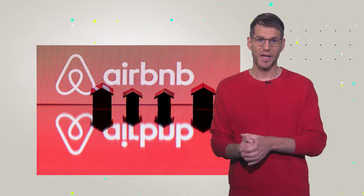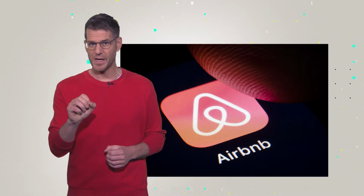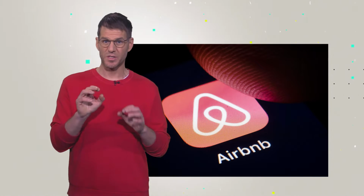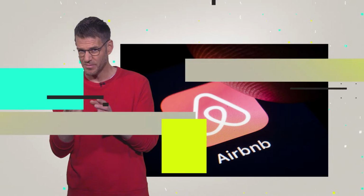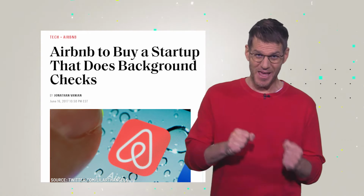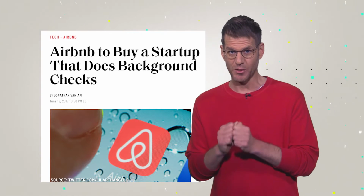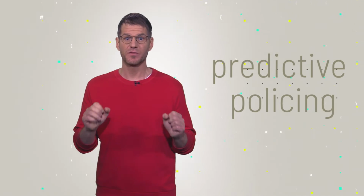I like to book holiday apartments through Airbnb. It's easy and cheap. Do you use Airbnb? Did you know that they perform a background check using AI software to scan through your online life? In 2017, Airbnb bought startup Trooly, which specializes in AI background checks, including predictive policing.